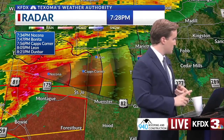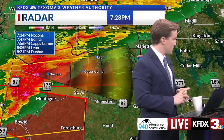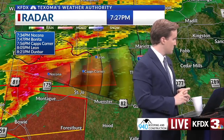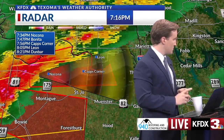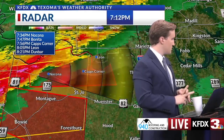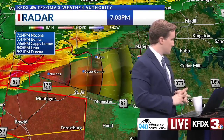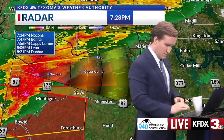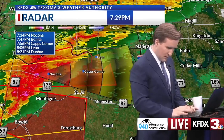Nocona proper within the next few minutes. Bonita, about 7:47. You got Capps Corner. You're going to be very close to the hour on 7:56. Leon and Dunbar, you guys are all in the path of this tornado warning at the moment, and could be in the path of this tornado as it currently moves on the trajectory that it is.